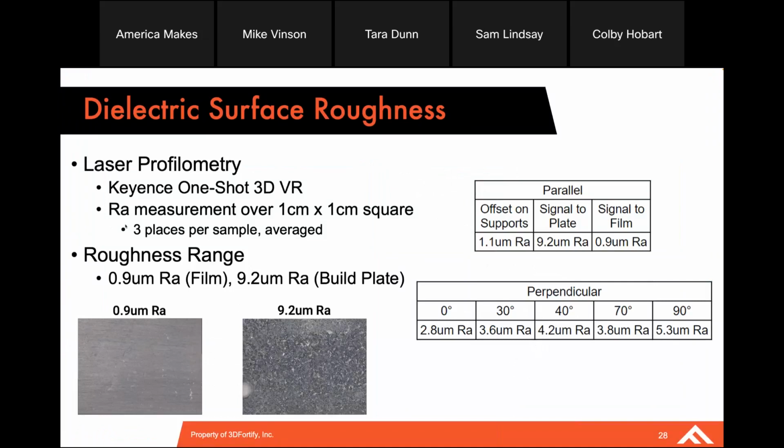All right, this is Colby. I'm going to be taking back over here to discuss the rest of the experiment after we got the parts back from Mike and his team over at Averatek. Really nice looking copper on the parts.